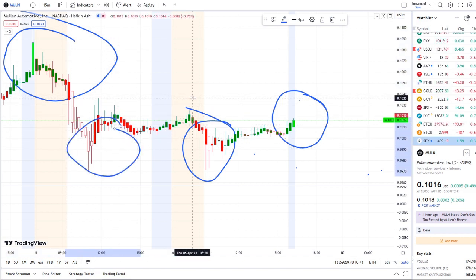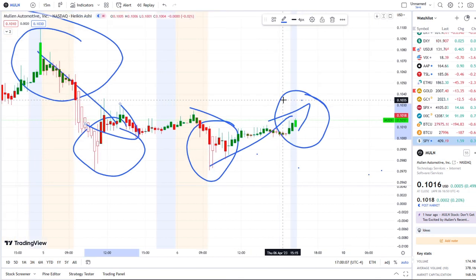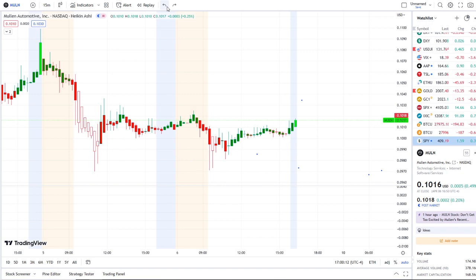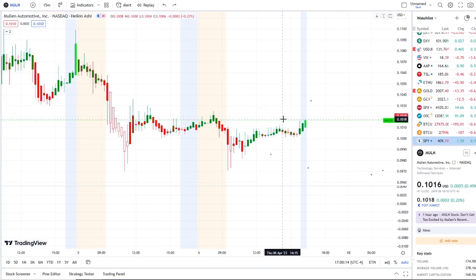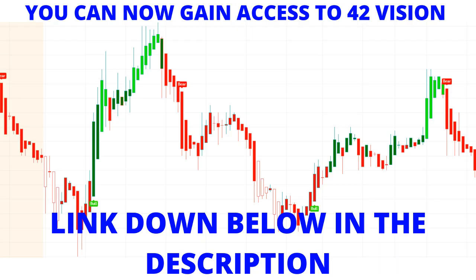And if this is your first time coming across the channel, this is 42 Vision, which allows us to see the rips from the dips, and where the strength and weakness lies within the charts. And we also use our bull and bear indicators and inflow versus outflow as an extra layer of confirmation, which I'm going to pull up here and you can now gain access to as well.